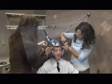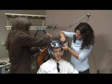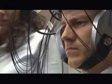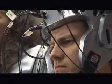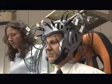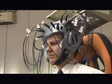In its current design, the helmet uses 32 diodes to monitor 16 areas of the brain. The researchers plan to vastly improve the comfort of the helmet and hope to simplify it by reducing the number of locations in the brain that it monitors. Ideally, in the future, we won't need all 16 locations.